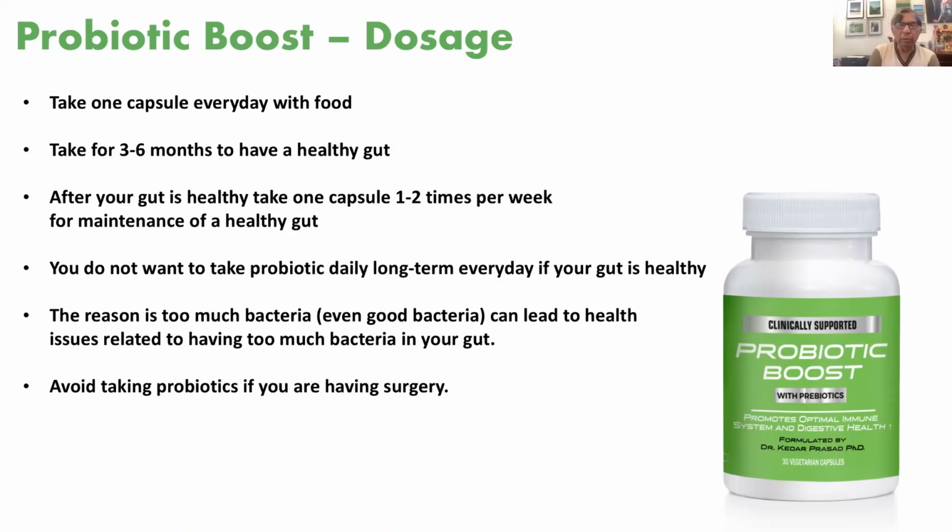In order to avoid that, before surgery, you can take it up to 24 or 48 hours before. But if you take it immediately after surgery, there's a risk that some of these bacteria can get into your bloodstream and create an unhealthy situation. So what you're saying is the healthy place for these bacteria is in the gut and in the intestines. Yes. The unhealthy place for them is in your bloodstream and in your tissues.